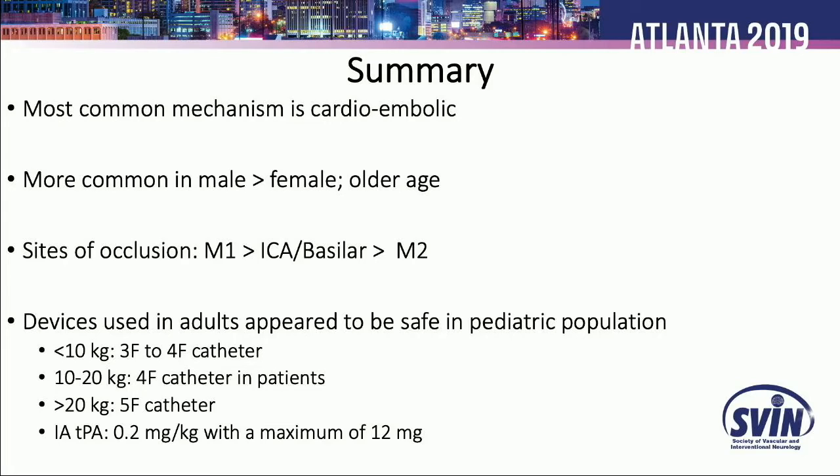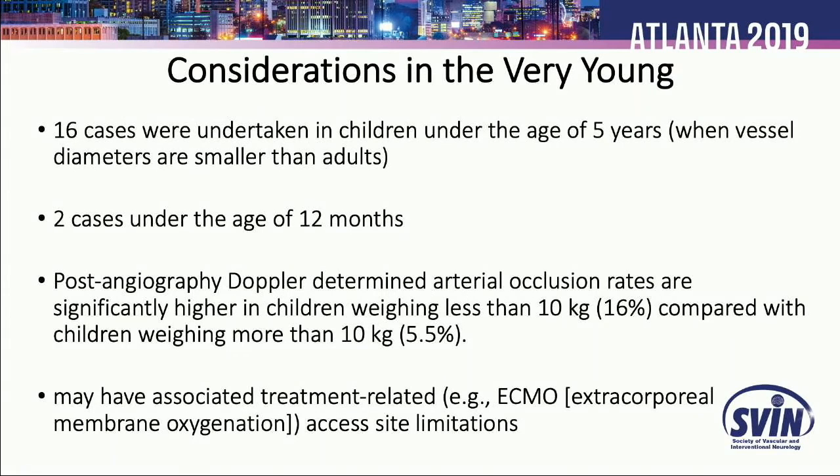And then just a few caveats here in terms of the pediatric population. The general recommendation for any kind of angiography with a femoral approach, at least, is if you're less than 10 kilos to use a 3 to 4 French catheter, 10 to 20 kilos, 4 French, and then above 20 kilos, 5 French catheters are used. And certainly when we do thrombectomies in the teenage population, we tend to use very similar devices, 6 French Shuttle or Neuron Max if it's a larger child. There is some dose limitation to be aware of if you use intra-arterial tPA.